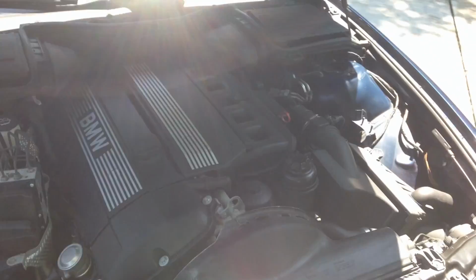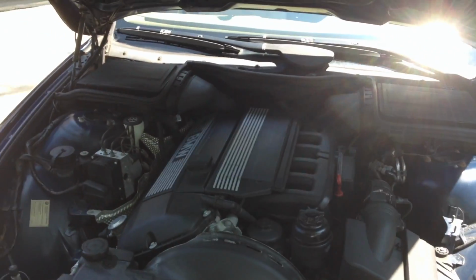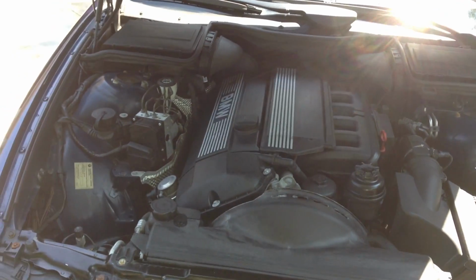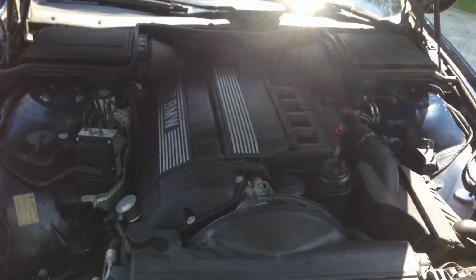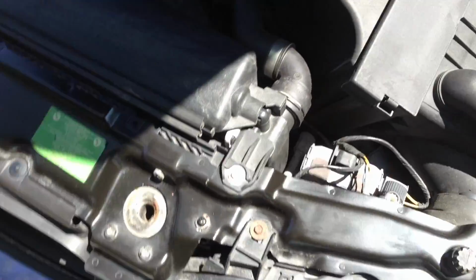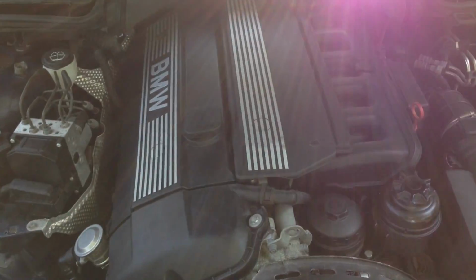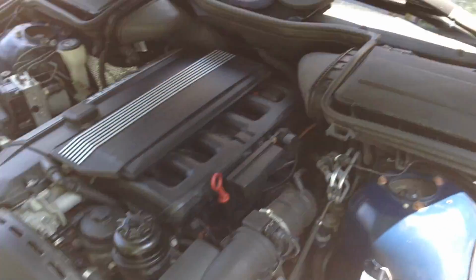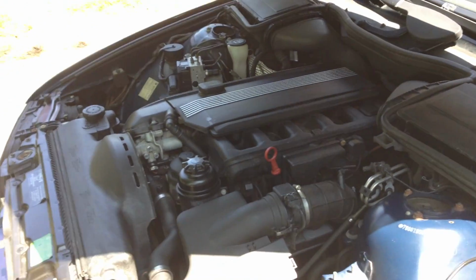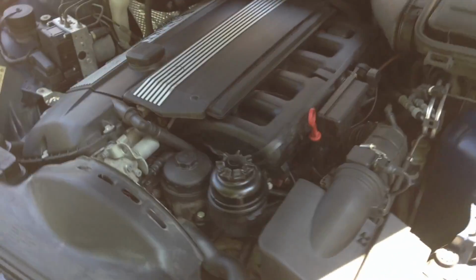BMW rated it at 193 horsepower and 211 foot-pounds of torque. It's not the most powerful engine ever, but it certainly is adequate for this car. The engine is basically stock. There's no aftermarket parts. It's probably making closer to 170 horsepower now because it is a 14-year-old engine.